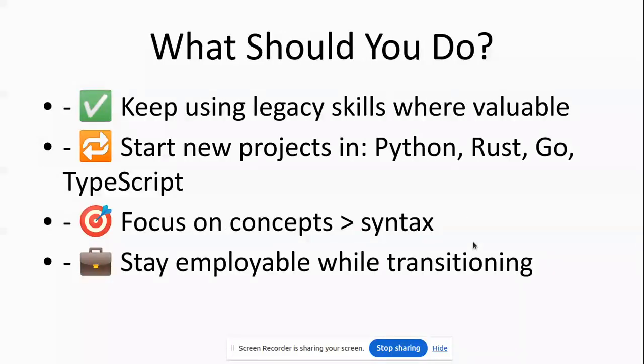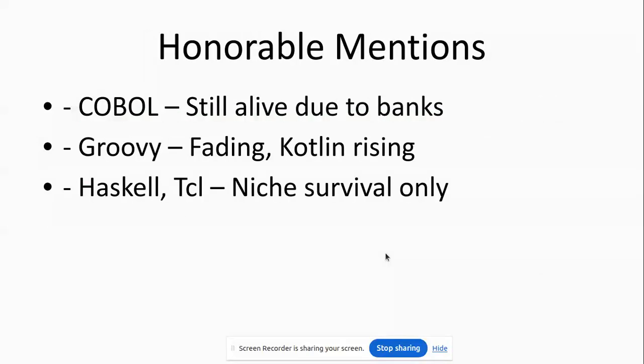Okay. What should you do? Keep using the legacy skills wherever valuable. Start new projects in Python, Rust, Go, and TypeScript. Focus on the concepts and the syntax. Stay employable while transitioning. Honorable mentions: COBOL, still alive due to the banks.